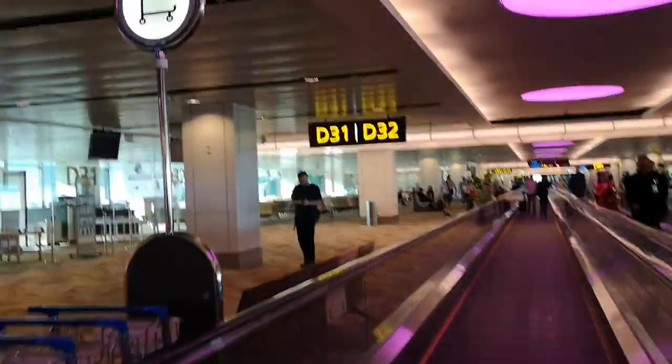Then off to the gate, got on the airplane, and back to Thailand. We just landed at Suvarnabhumi Airport. Next, we're gonna go into the terminal.